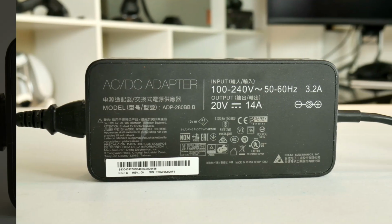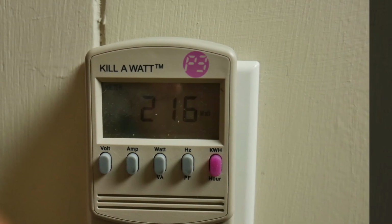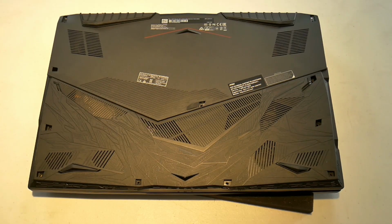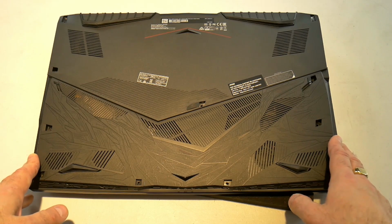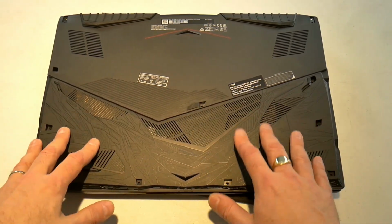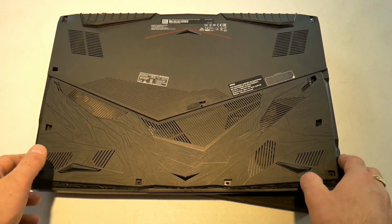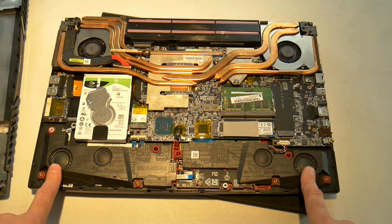MSI ships a 280 watt brick with it, and I saw a 216 watt power pull from the wall. This was still less than a similarly configured GTX 1070 laptop would pull. Now to get inside, you remove 13 Phillips head screws. The base is made of ABS plastic and has alien-like markings on it. It's nice and solid and helps keep the base cool. It has some good air intakes and also 4 speaker grills. You will notice it has 2 3-watt subs and 2 3-watt speakers.